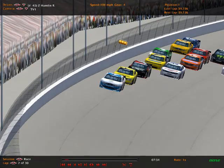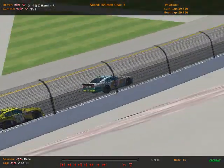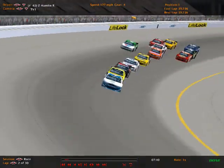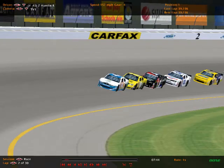And you know, you kind of expect it. I mean, double wide start off, they're more than likely going to wreck. They're going to bunch up. When we get to a single file restarts, hopefully they'll be able to keep it together for longer. But we actually got away with something there.